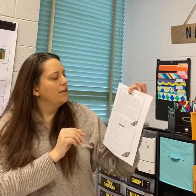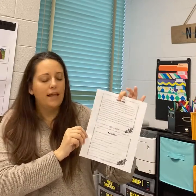Now, today, your assignment is to read a little passage about butterflies and the life cycle of a butterfly and answer the questions at the bottom. When you're done, you're going to take a picture and submit it to your teacher in Seesaw.